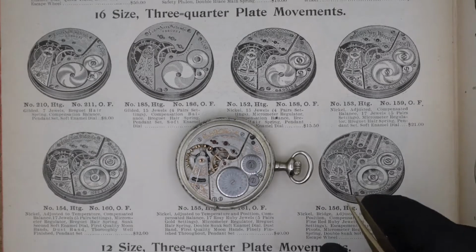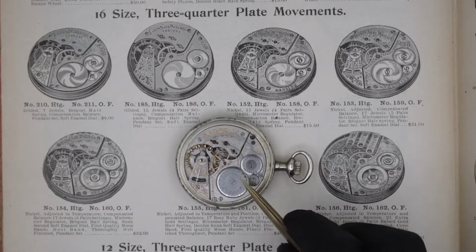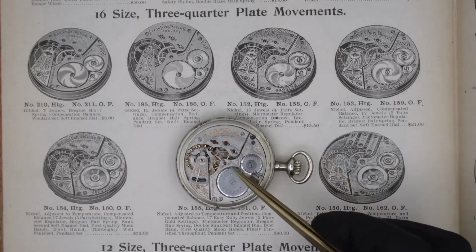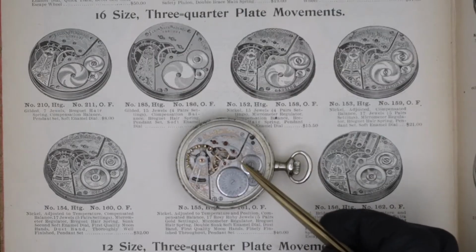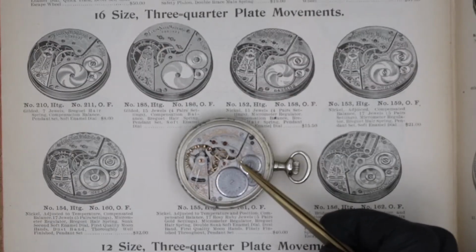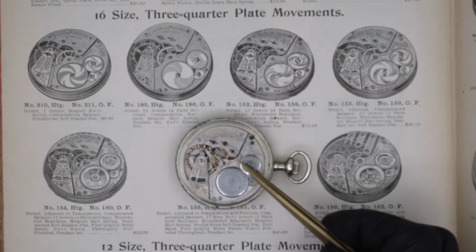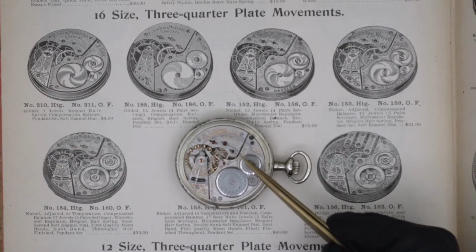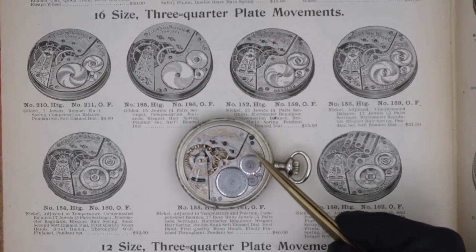So the gold was a premium option on the higher end movements at this time. Lower quality grades would have either composition settings, which means that they were made out of some sort of alloy or brass, and the other option is to have the jewels burnished into the plates. So those are the two other jeweling options that we see.